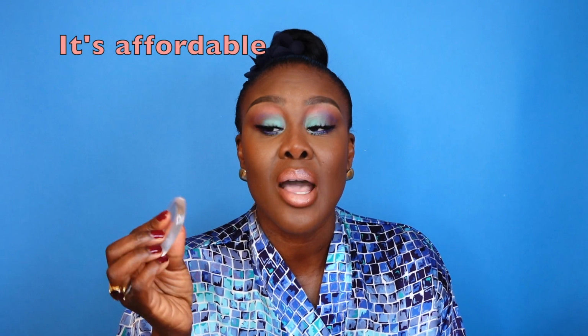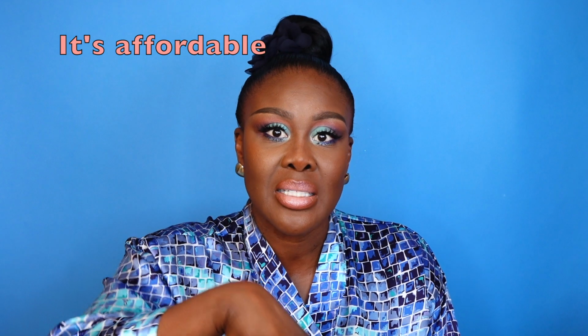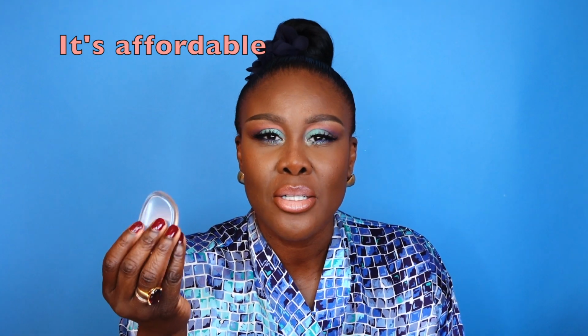I tell you, first and foremost, I love my beauty blender. I consider it a sponge because it absorbs. This doesn't absorb, and that's its winning ticket. It says where the beauty blender absorbs more product than necessary, this only takes the amount of product needed. So guess what? There is no waste. It retails for about $12. It's now on sale on their website. I'll put the link down below for you guys for about $9 something.